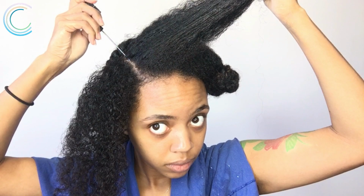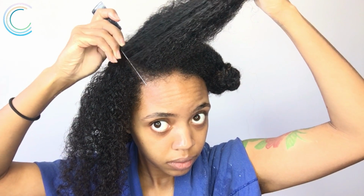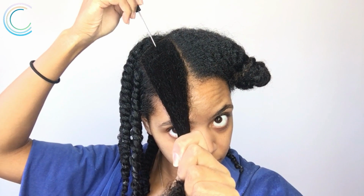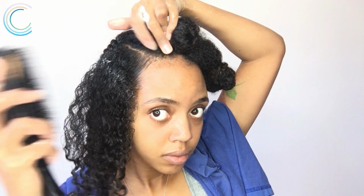For the sections in the front, I'm gonna split that in half, and then I'm just gonna clean up my part with my rat tail comb just a little bit. And then I'm gonna split the other half into 2 sections, making sure those edges are smooth, and then I'm gonna go ahead and start to detangle, and I'm gonna detangle towards my face.